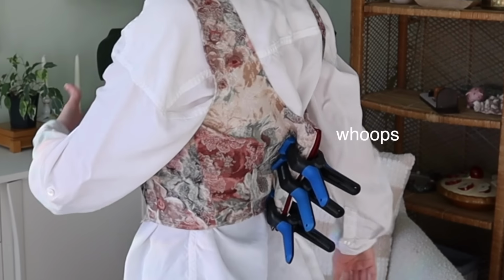All right, presenting my pillowcase chic corset. Now I did make it like 3 sizes too big. I still don't really know how to make my size. I just make something and then sometimes it fits and sometimes it doesn't. But I do know how to take things in. I just haven't taken this in yet. But look at this.